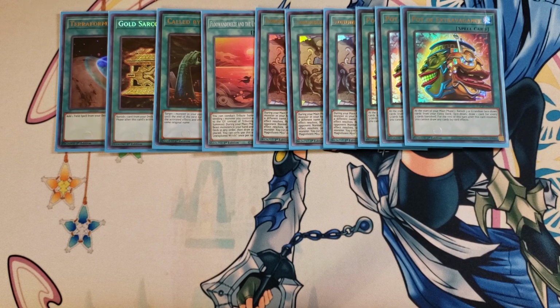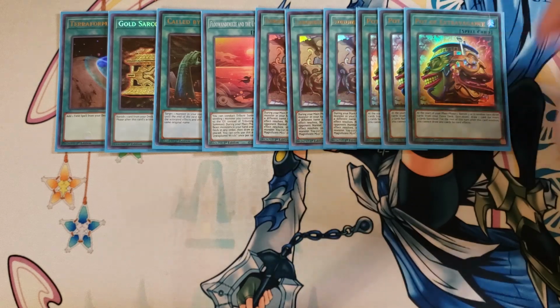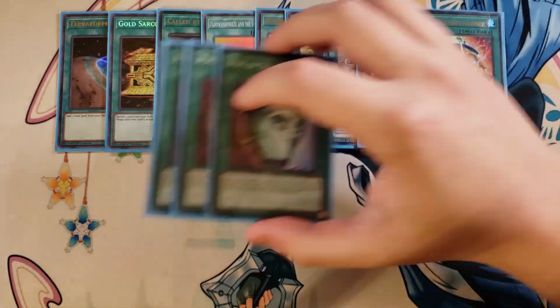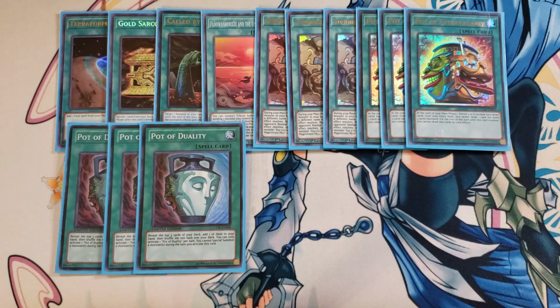I already have plenty of searches with my Floowandereeze normal summons, and it totally just doesn't matter to me to be able to look at 6. I like to be able to just draw 2 and get a +1 off the Extravagance, and plus I don't really care about the extra deck all that much because I function off of summoning out Impin to my side of the field. We then play 3 copies of Pot of Duality because it lets you look at the top 3 of your deck and then add 1 to your hand, but you can't special summon for the rest of the turn.